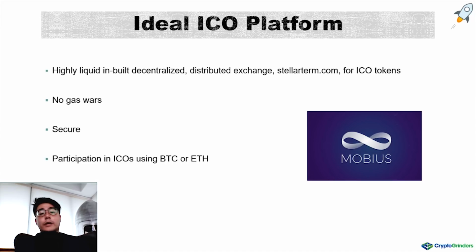So the next point is that there are no gas wars. Because Stellar can accommodate such a high number of transactions per second, not like Ethereum, everyone will be able to get their ICO tokens in time, and you can contribute to the ICO quite easily. So there are no gas wars in this, and it's not going to be like the Phantom ICO, where someone paid like 40 Ether in gas to take part in the ICO.